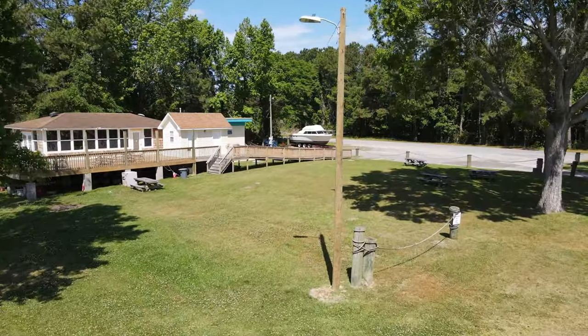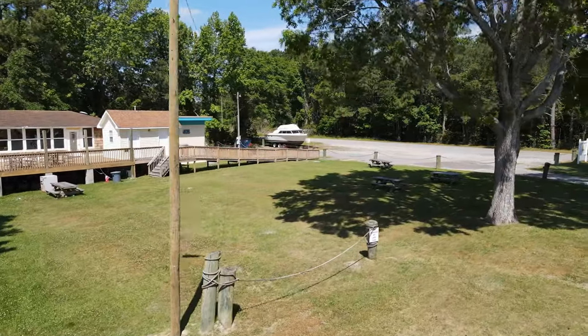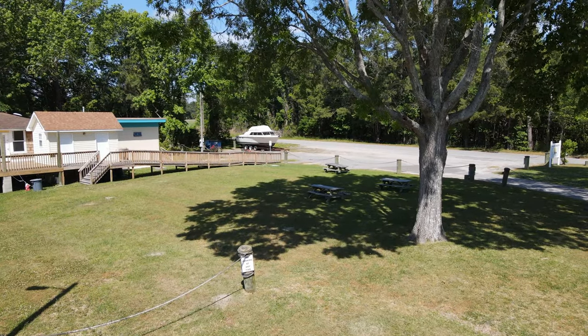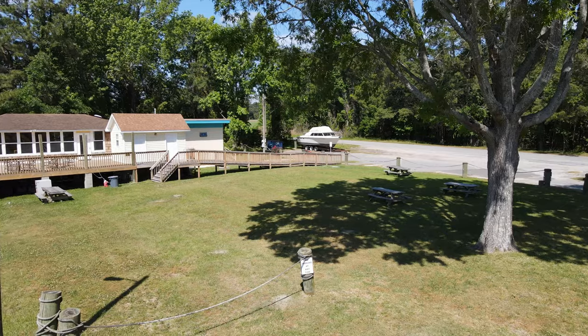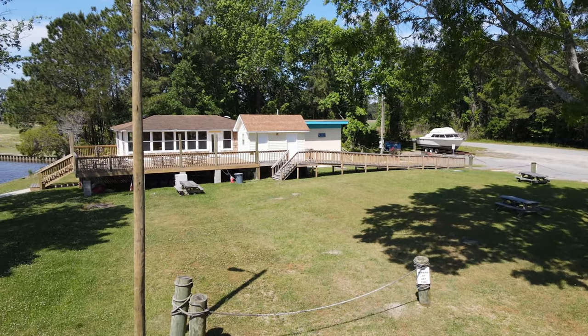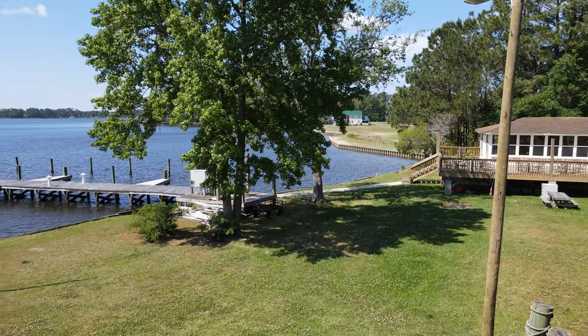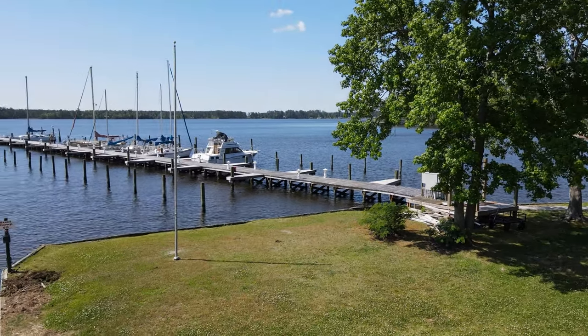The grounds has a large grassy area, which is perfect for picnicking in or playing games like bocce or croquet. There are several picnic tables that you can move around. There are some large shade trees that do offer shade, and there is 1 fixed charcoal grill. So if you fancy grilling, you can bring your own charcoal and grill.